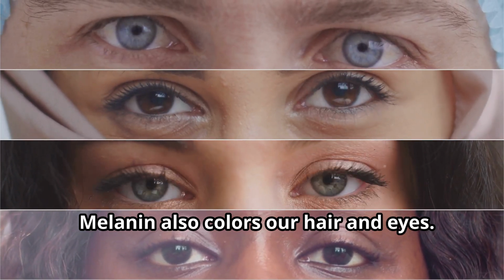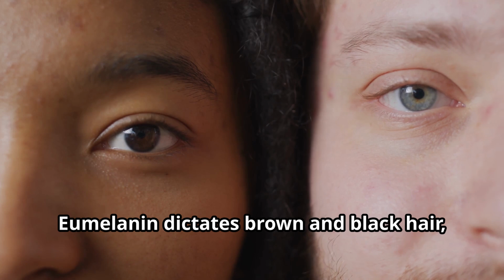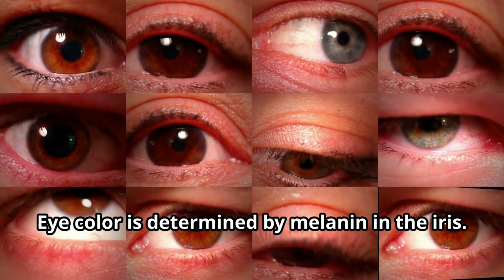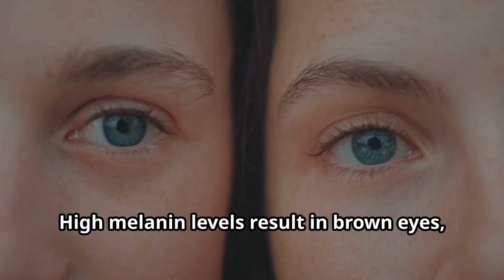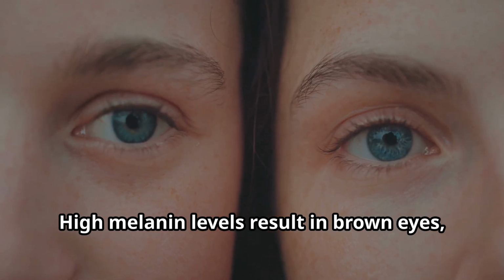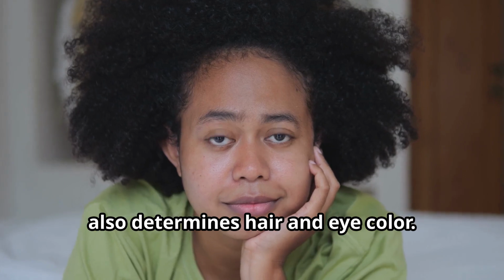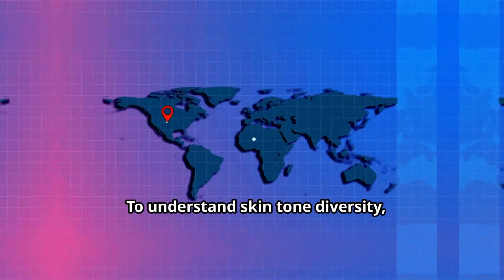Melanin also colors our hair and eyes. Eumelanin dictates brown and black hair, while pheomelanin results in red hair. Eye color is determined by melanin in the iris. High melanin levels result in brown eyes, while lower levels produce lighter shades. The same pigment that colors our skin also determines hair and eye color.